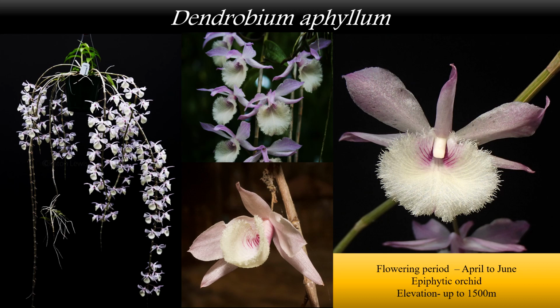On tree trunks you will find this particular orchid, but without flowers it is very hard to characterize. So this is one of the Dendrobium aphyllum species. It has some medicinal uses, I think, but we have to go through the literature, so I can tell you about its importance and the medicinal uses it has.